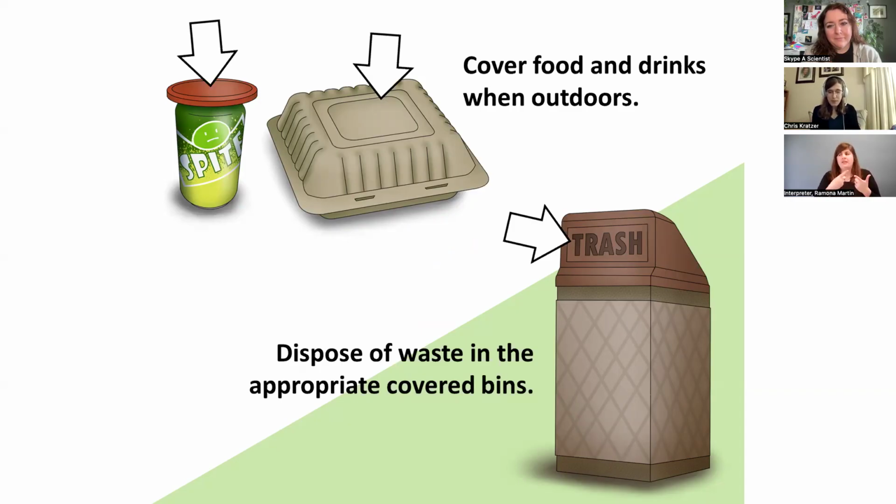The best way to prevent wasps from panicking is to avoid attracting them to begin with. Many species of wasps are attracted to meat, rotting fruits, and sugary fluids like sauces, juices, and soft drinks. When you're outside, make sure to properly cover food and drinks and dispose of waste in an appropriate covered bin or container so the wasps won't be able to smell the food from as far away.